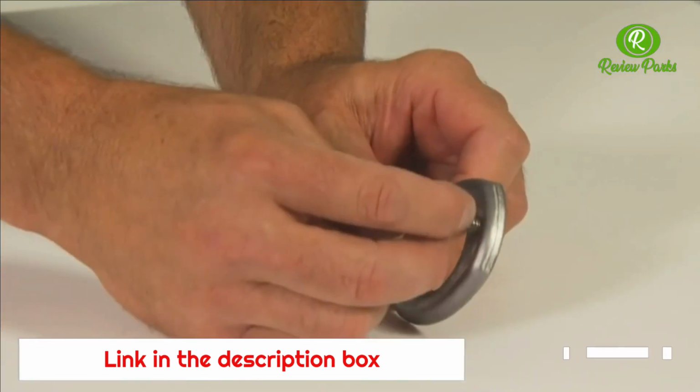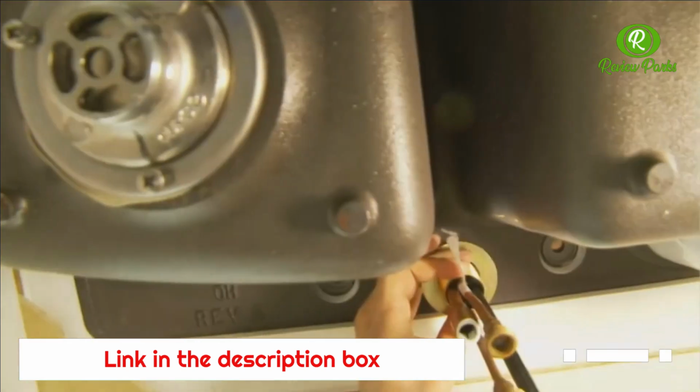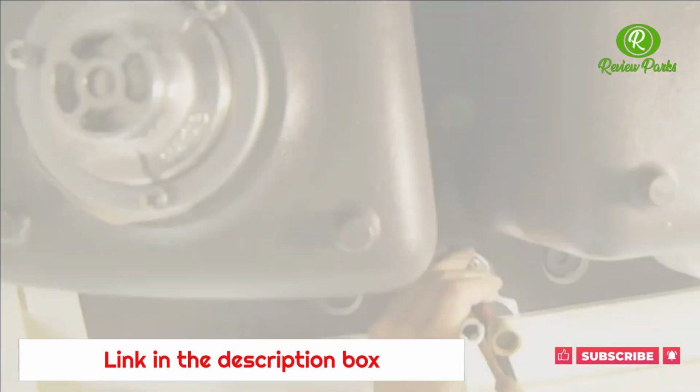Locate the threaded ring and partially thread in the screws provided. From under the sink, slide on the washer and thread the ring onto the shank. Now turn the threaded ring.